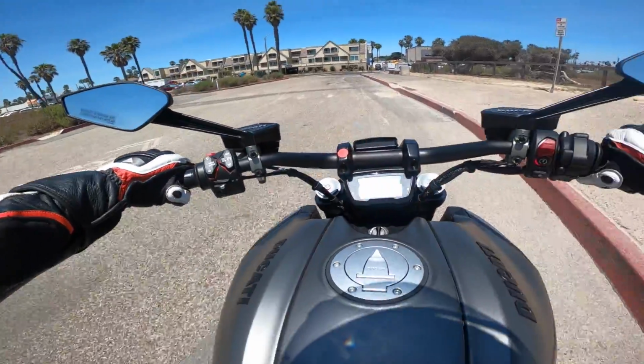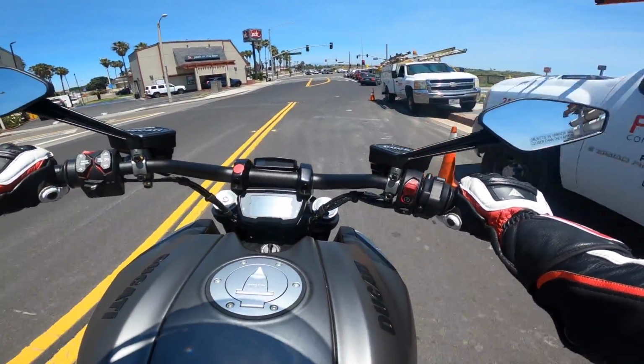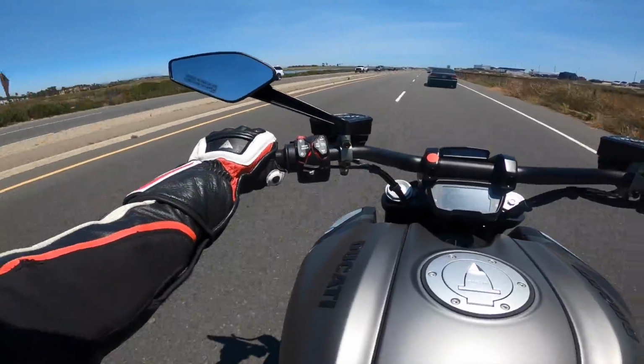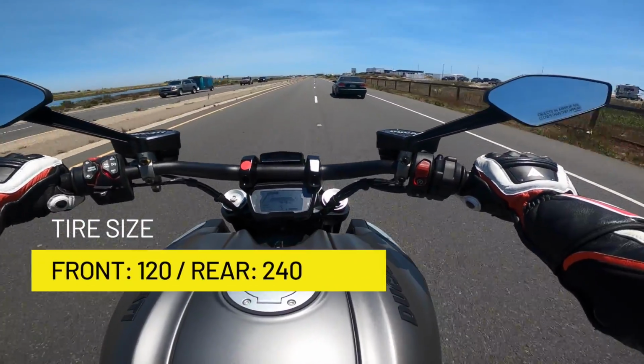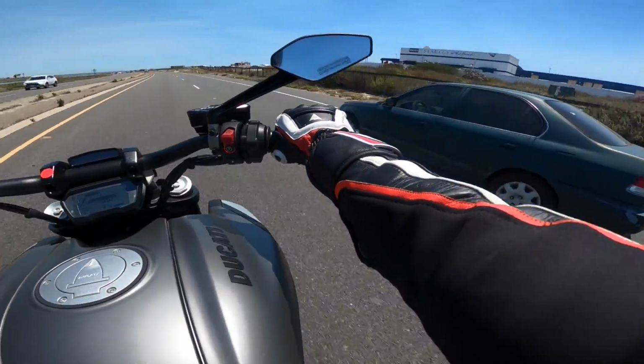Alright. Sounds angry. Sounds beastly. My style. I like that. Well, this angry beast has nowhere to go right now because there's traffic. The tire in the back is so fat. I have never seen a tire that big before on a motorcycle. It's got bigger tires than this Honda Civic right here.